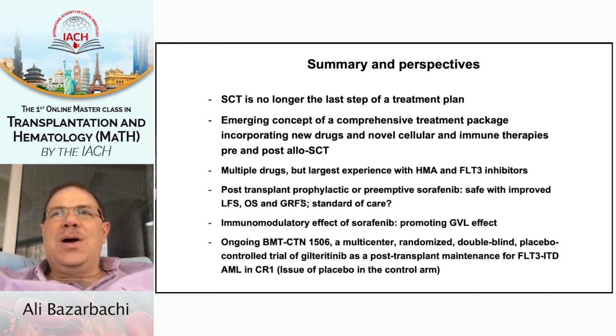So the issue with this trial is whether it is considered ethical to randomize patients to placebo. 50% of patients are randomized to the placebo arm, whereas they could receive sorafenib, which is now shown to improve leukemia-free survival and overall survival.